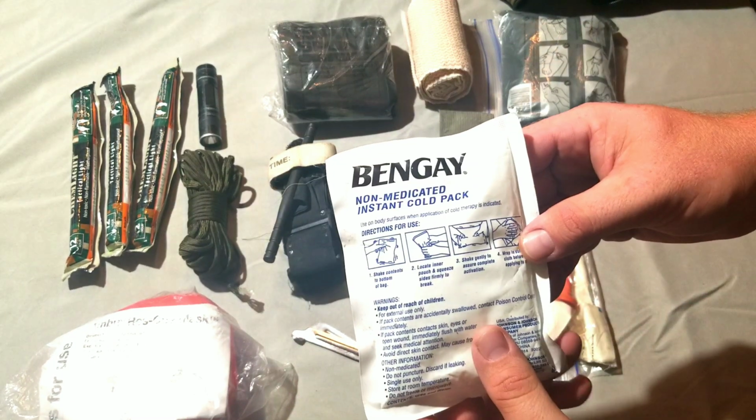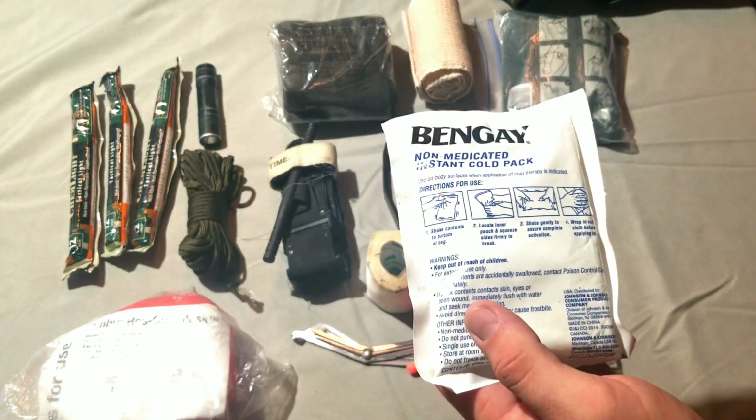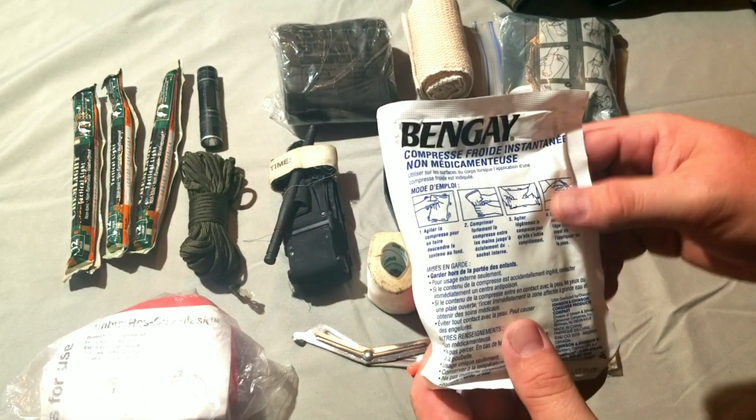I keep an ice pack. You never know when you might need that. Someone gets a really bad head injury. Now these you have to be very careful with when they're in the bag. They get tossed around. They can crack open. They can wind up activating.